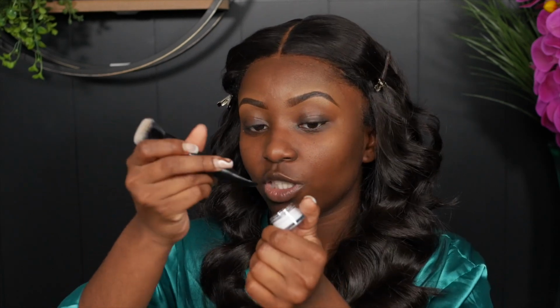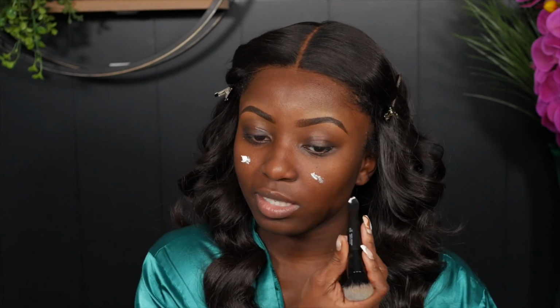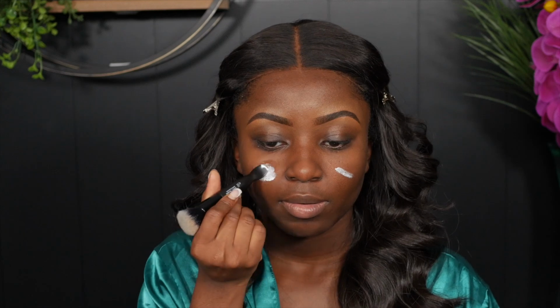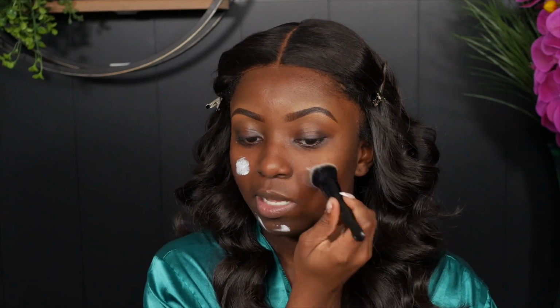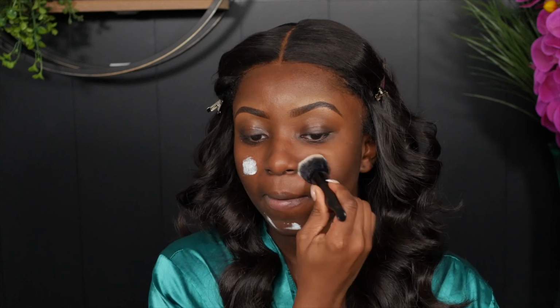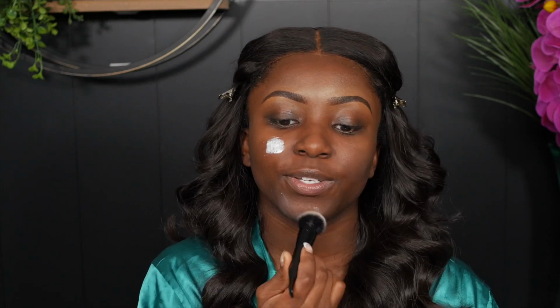And now onto primer, I'm going to be using my e.l.f. Matte Putty Primer. And this bad boy does come with a brush, of course, sold separately. You know, we live in America. It also comes with a little scoop thing. We are just going to scoop some of that and put that on our skin. I'm going in with the Matte Putty Primer, and I'm just going to use the brush to blend it out. I'm going in with a patting motion, so make sure you just pat it so that you don't get no streaks in your face.